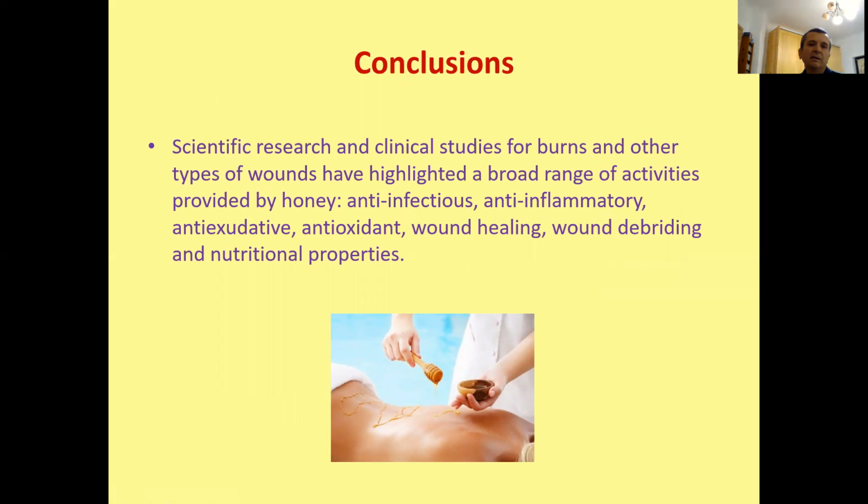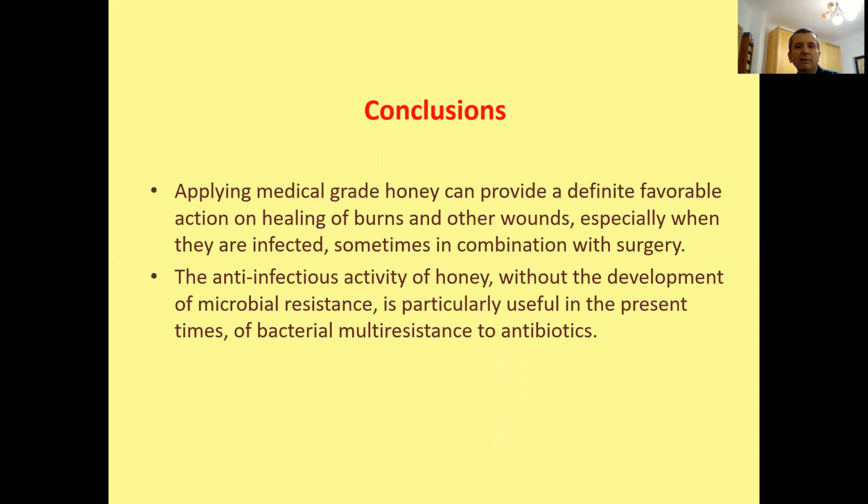As conclusions, scientific research and clinical studies for burns and other types of wounds have highlighted a broad range of activities provided by honey, such as anti-infectious, anti-inflammatory, anti-exudative, antioxidant, wound healing, wound debriding, and nutritional properties. Applying medical-grade honey can provide a definite favorable action on healing of burns and other wounds, especially when they are infected, sometimes in conjunction with surgery. The anti-infectious activity of honey without the development of microbial resistance is particularly useful in the present times of bacterial multi-resistance to antibiotics.